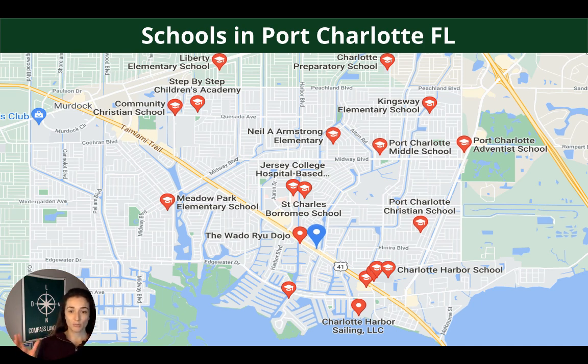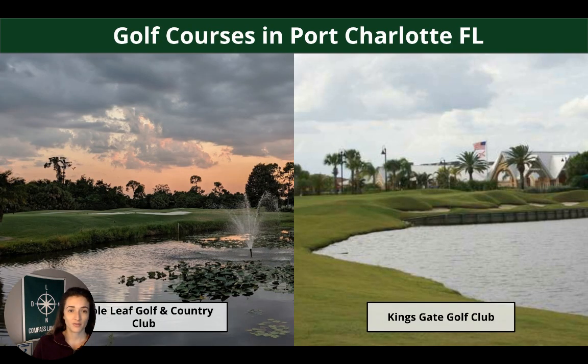So this is just Port Charlotte, and this is just a handful of schools. Google wouldn't show me every single one, but you can see there is a children's academy, elementary schools, prep schools, middle schools, religious schools, high schools. Like, you have tons of options here. So nothing to worry about from an education perspective.